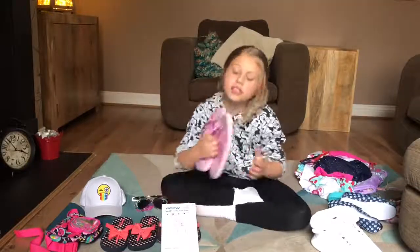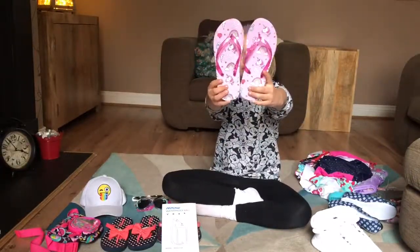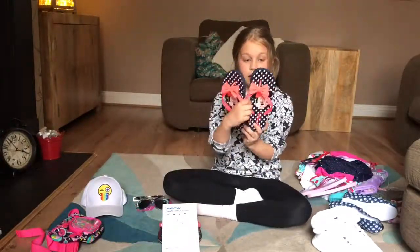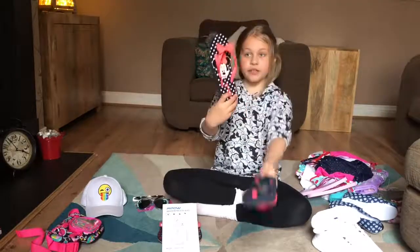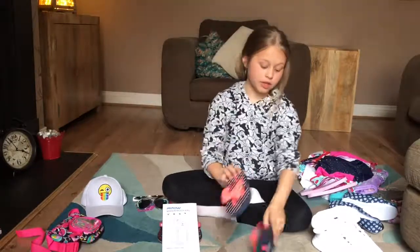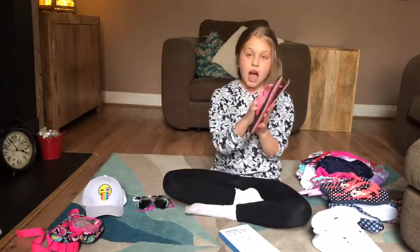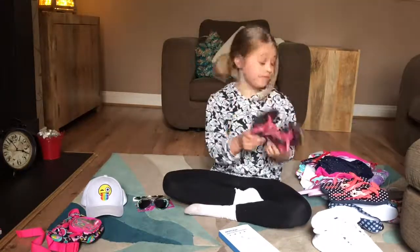And then I have these that I'm in love with because I love unicorns. They are amazing. I love my mini ones as well. These are probably both of my favourites. And these bows are really soft and nice. Then I have these Roxy ones. I've had these in the past, so they are a bit dirty, but you know, it's fine.